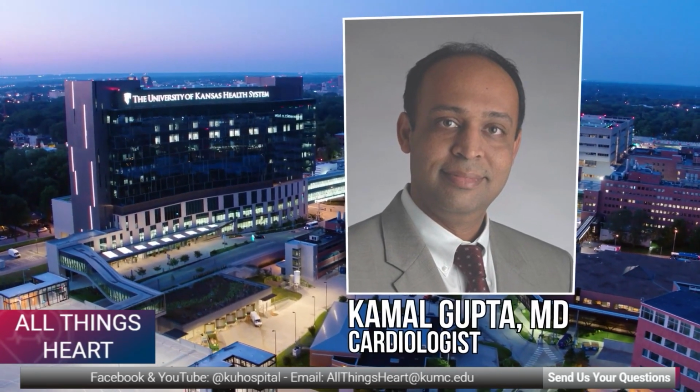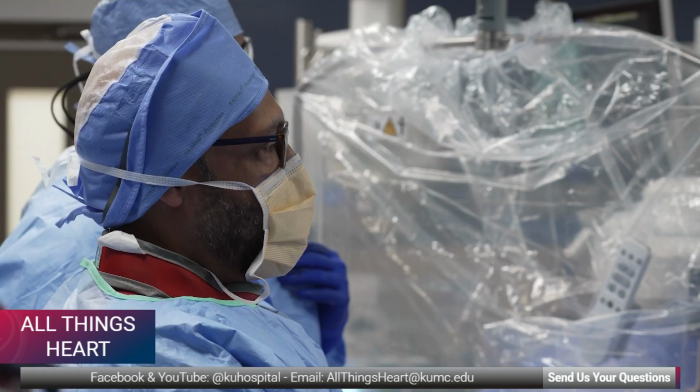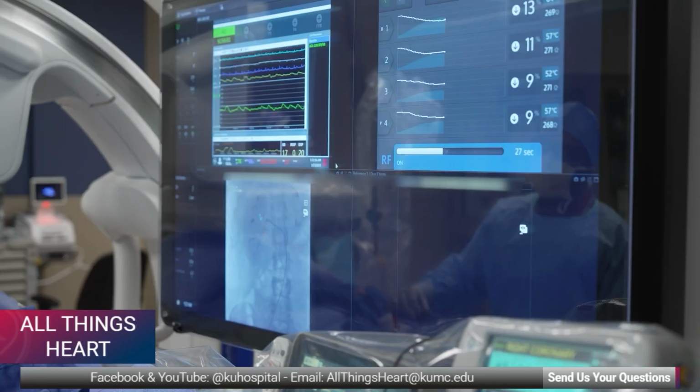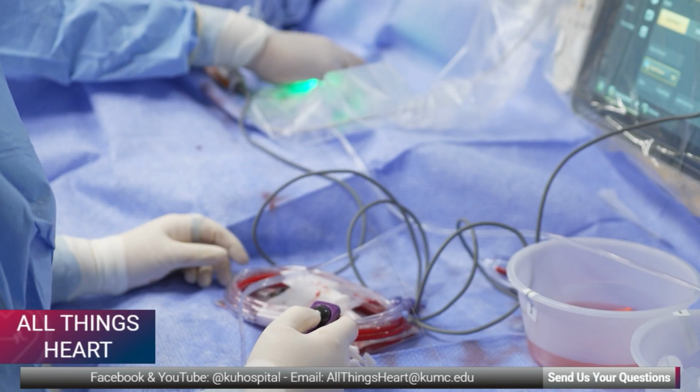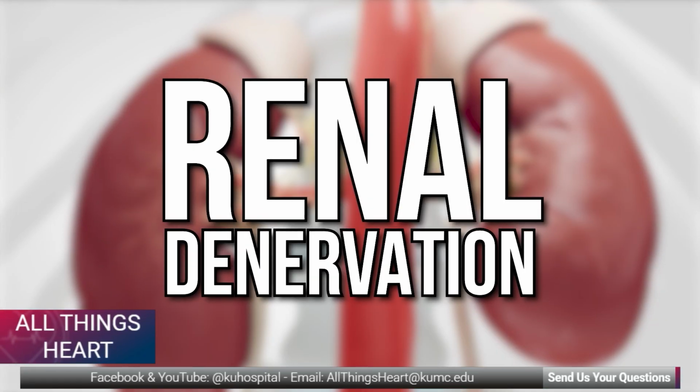And that's how he wound up seeing University of Kansas Health System cardiologist Dr. Kamal Gupta, co-director of the health system's hypertension program. "He was a very, very enjoyable man, but he was a straight shooter. You know, I mean, he told you just exactly what could happen." Dr. Gupta told Rick he was a prime candidate for a relatively new and minimally invasive procedure called renal denervation.